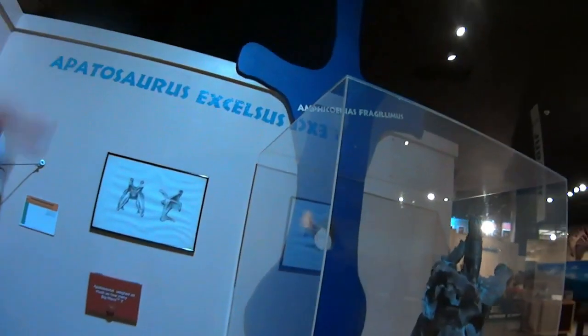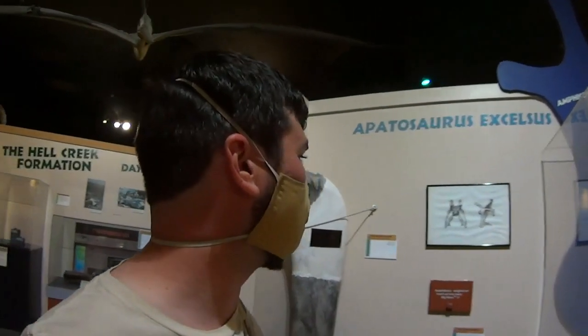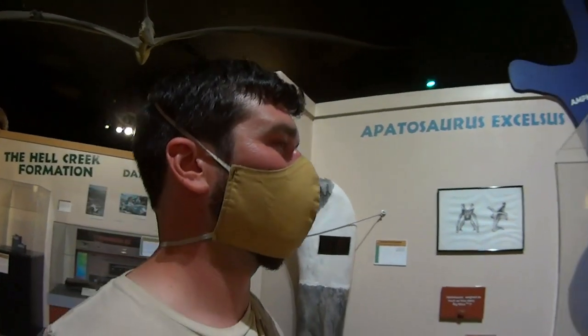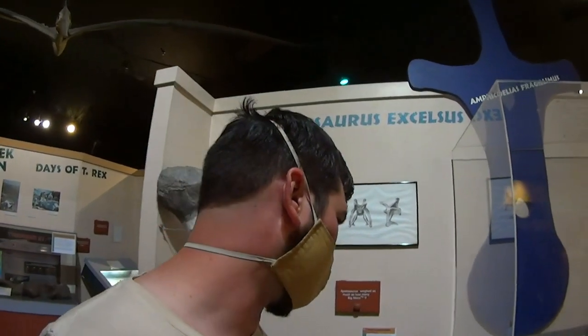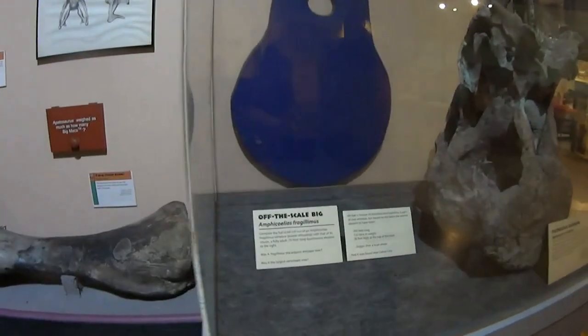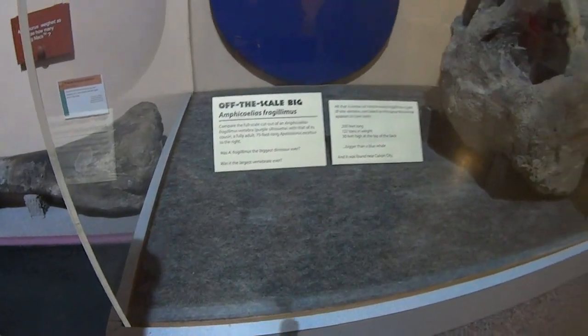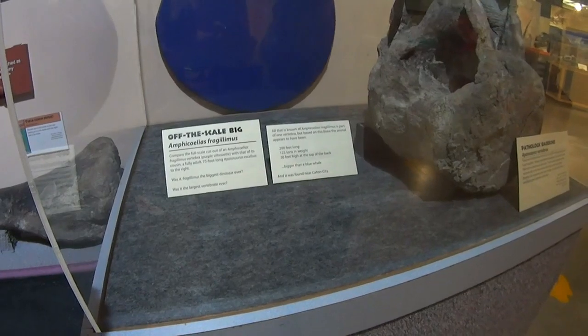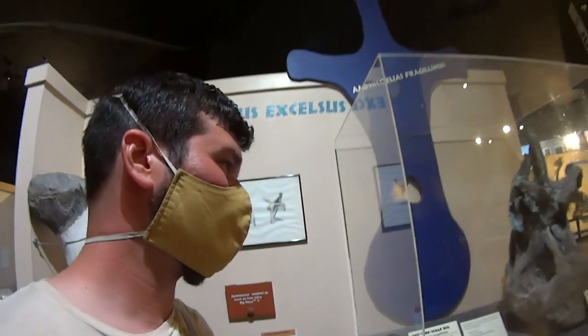This is interesting here. See this big blue shape there? This is Amphicoelias fragillimus. This is kind of a legendary dinosaur within the annals of dinosaur paleontology. I think it was Cope that named Amphicoelias. What does it say? Off the scale big. Amphicoelias fragillimus. It was found near Canyon City in Colorado.